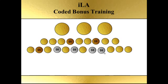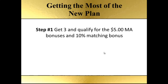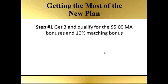And you know what? We're just going to keep this really simple. I'm going to share with you how it is that you can truly get the most out of this new plan. And I'm going to break it down to 3 steps. Step number 1 is real simple. Get 3. If you're brand new in this company, the first thing that you're going to want to do is to refer 3 people. And it's also going to be important the time frame that you do it in.